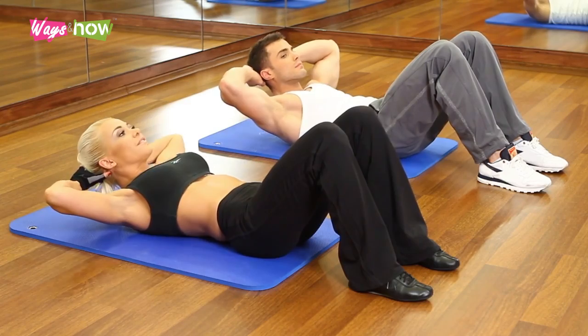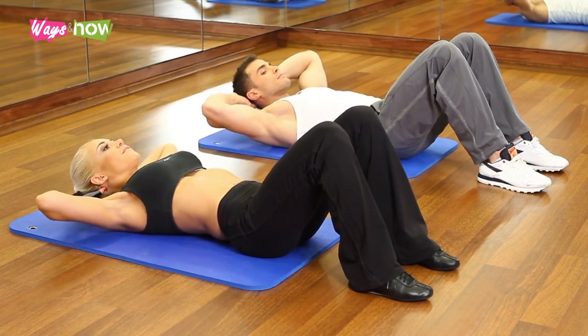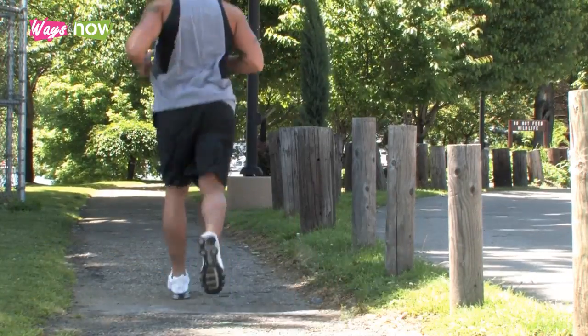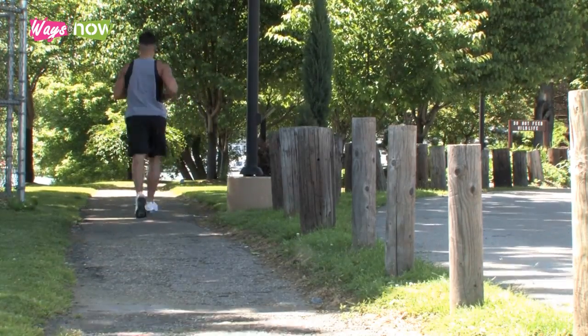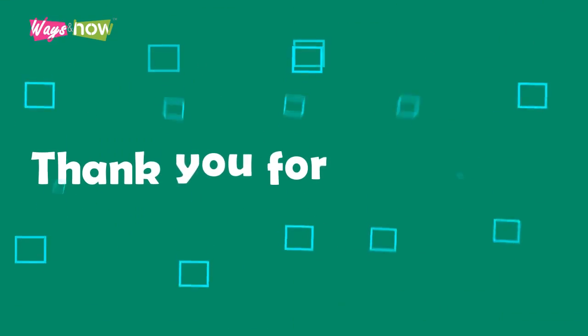One of the best ways to lose belly fat is through regular exercise. If you are serious about your weight loss goals, your healthy diet is not sufficient. Make sure that you allot an hour, or at least 30 minutes daily, 5 or 6 times weekly to workout or exercise routines.